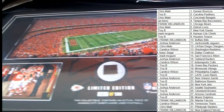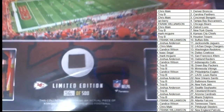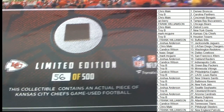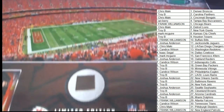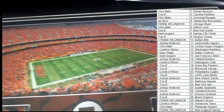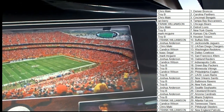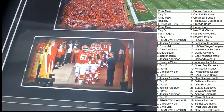So you got a piece of the football from a game used action, NFL licensed. Very nice. It's Kansas City. That's great for Mark M, who owns the Chiefs. Congratulations.